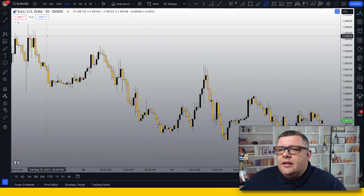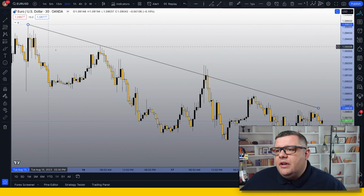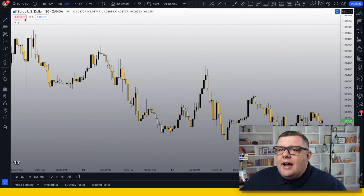So the first thing you have to have in order to use a fib tool is you have to have a trend. So you have to have a market that's moving in a certain direction. As you can see here, the market is moving down, and so we can use a fib tool. The first thing we're gonna do is go from the high to the low. All right, we're not using the whole thing yet. We're gonna get there. But I just wanna look at each one from high to low.